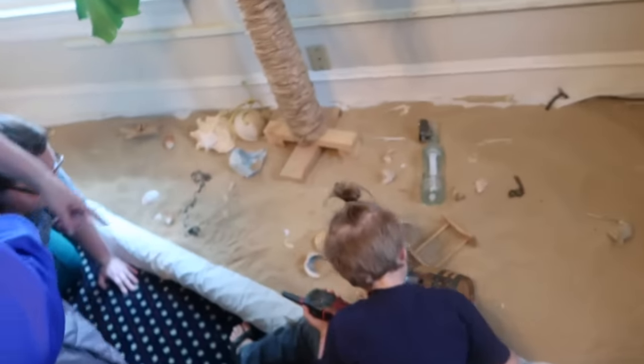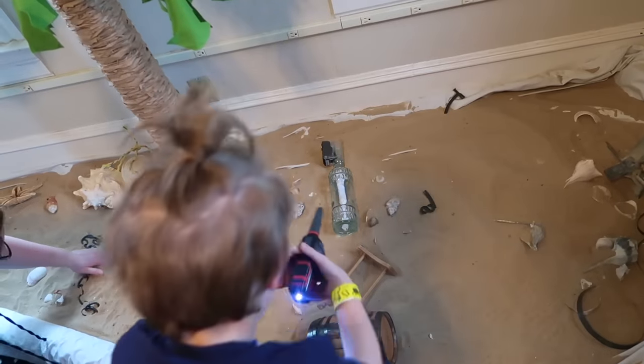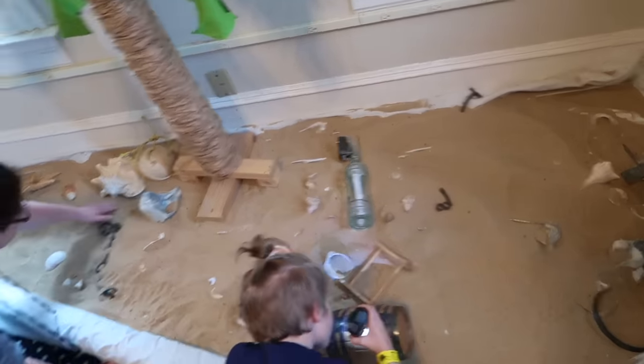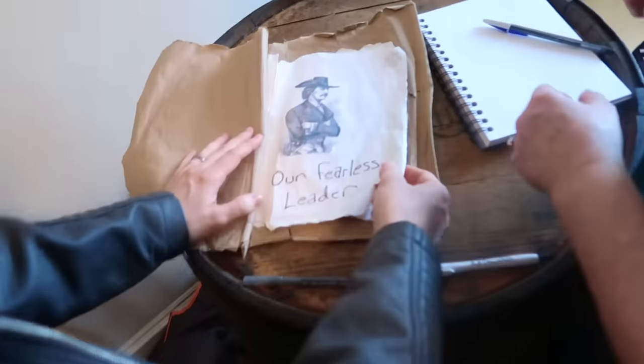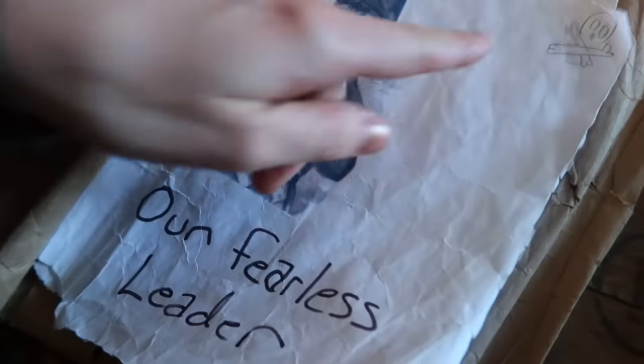Is there anything in that barrel? Look in it. There's a little hole. I wonder if you can see anything in there. Oh, I need the flashlight. Captain's logs and notes. Jonathan. Leader. Okay. I wonder why that's there. That might be important. Let's see if there's something like that in the room. Maybe. Or it might look like somebody came in and drew on it.